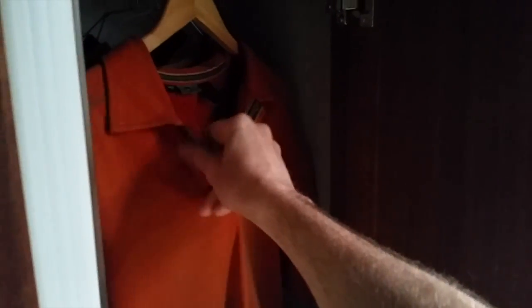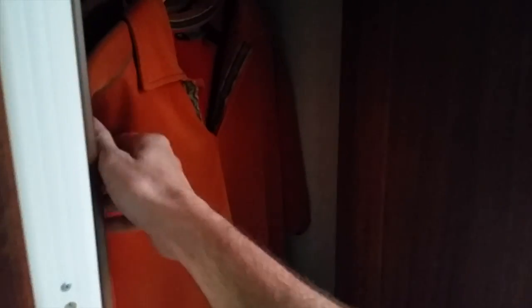And mold is a real problem with 100% cotton garments. So what I have in here now are a lot of polyester garments, so they're a lot more resistant to mold. But that's another problem here. You've got to have air circulating around. You've got to have the warm air going in there. So I ended up having to take out those clothes and go to the laundromat and wash them. But yeah, it's a real problem.